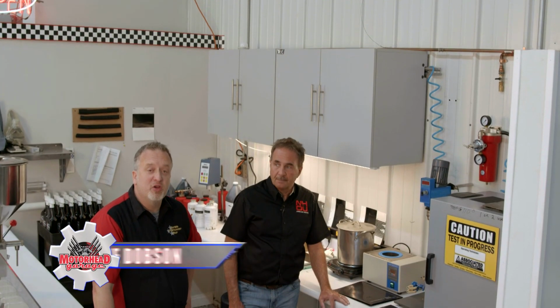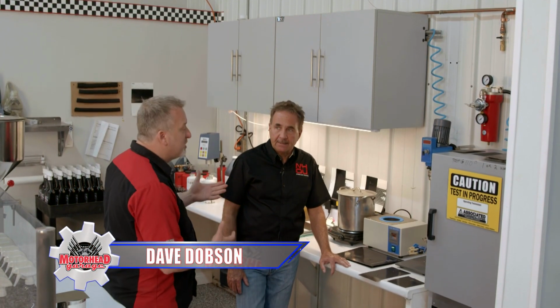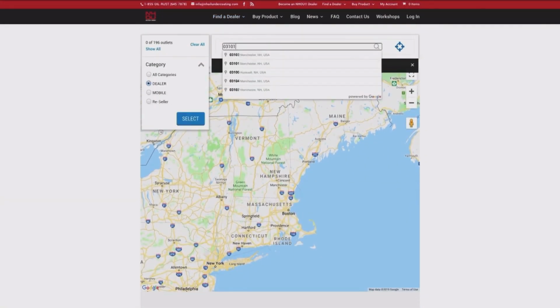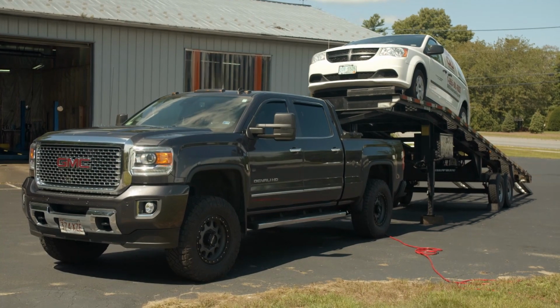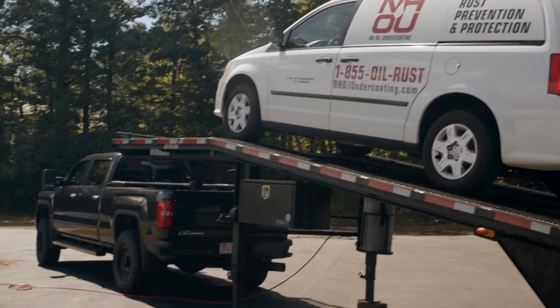Here in the lab at NHOU Protective Coatings, Joe DuPont is always working on improving the product. But Joe, products aren't the only thing you're working on all the time here at the business. No, we're actually going to try to improve the customer experience along with the comprehensive packages. So we're going to now get into franchising. And we're going to offer that in a couple of different ways. We're going to have a brick and mortar franchise, set up similar to this. And we're going to offer mobile undercoating franchises where you can buy the package complete, ready to go.